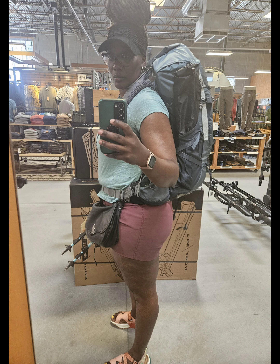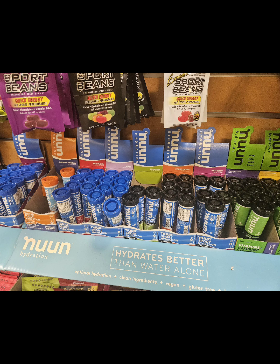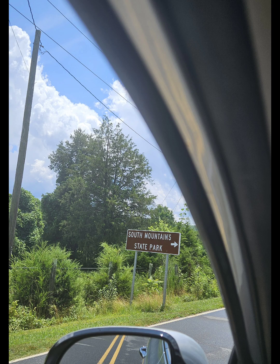I usually go to REI to have them adjust my bag every time I backpack. For some reason, they just pack it very well. I tried to look at some of the energizing, hydrating options. I did try out a few.